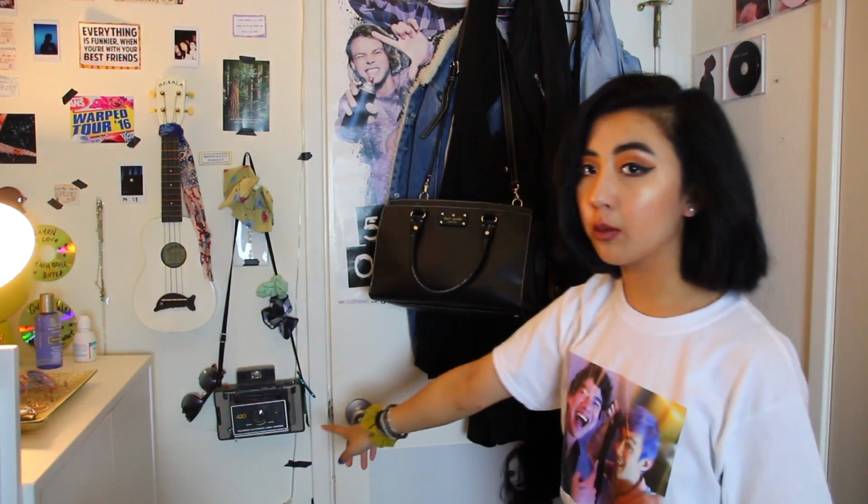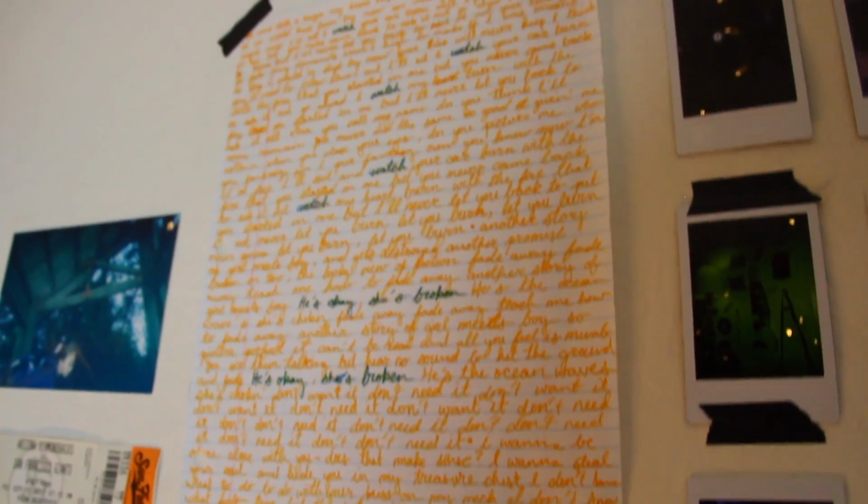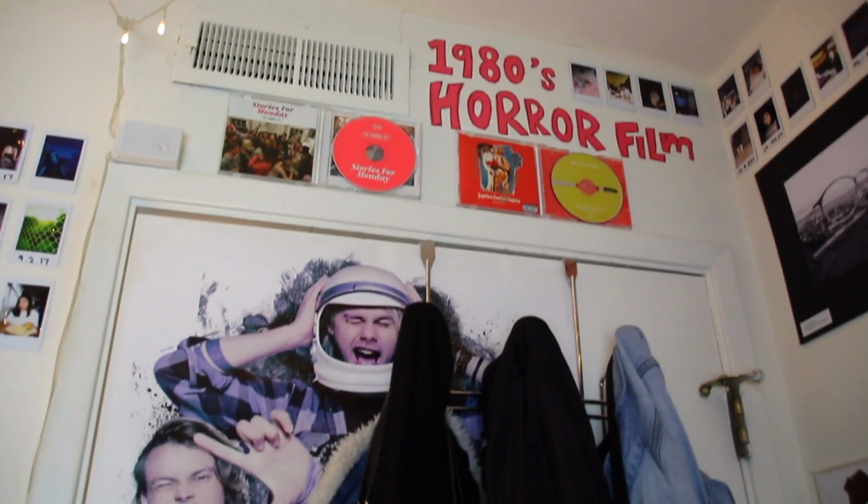An old Polaroid camera, some necklaces, a movie ticket, pictures, my ukulele, an old picture of me from literally like the sixth grade, some lyrics that I wrote down during econ when I was bored one day. So yeah. On the door, I've got this Fouts poster. Literally everyone probably has this poster. I don't have the heart to take it down.